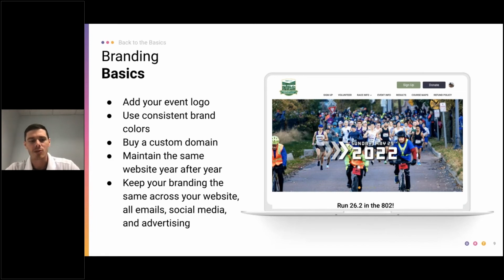And then you need to take those additional steps to make sure that your email, social media, and advertising use the same logo and the same color scheme, so that as people see this month after month, year after year, they're able to easily recognize your brand.